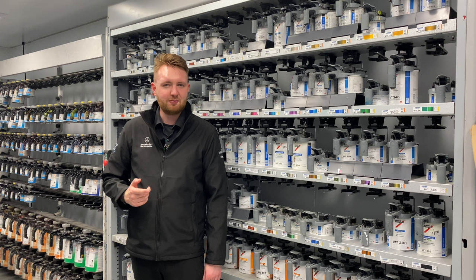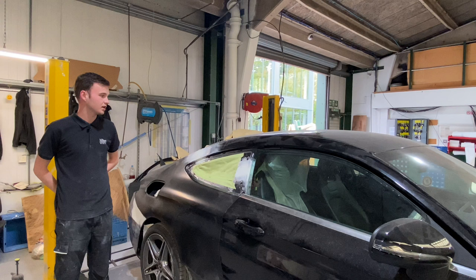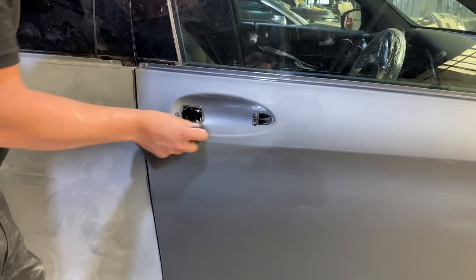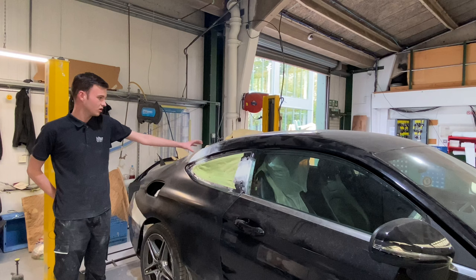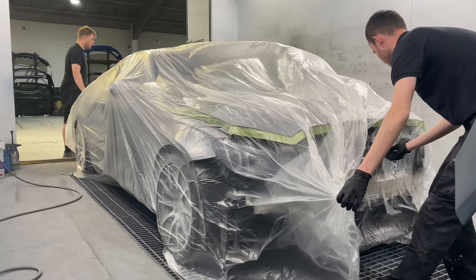Start off with 240 on your DA sander, all the panel, and then once you've done that, use your red scotch to get all the bits that you can't get with your DA, such as in here, all your edges, etc. And then once you've done that, do all your masking ready for primer. The final part of preparation is to wrap the car in a protective sheet. This ensures that only the parts of the car that are meant to be repainted do get repainted.